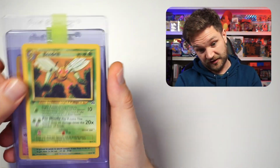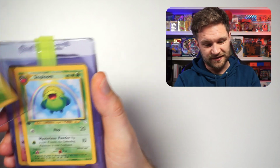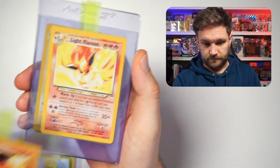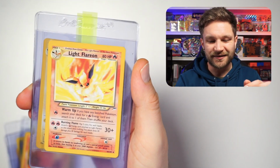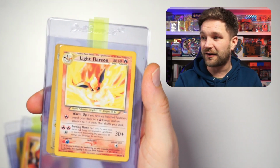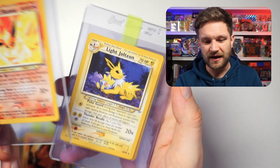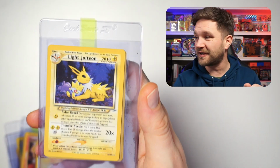Look at these first editions. Look massive, but I realise it's Cactus, isn't it? There. Skip Bloom first edition. Slugma. And look at these. That's so beautiful. These Neos. Okay, these aren't Discovery. These are Destiny. But I slid these ones in there as well. The Light Flareon. The Light Jolteon with the Togepi.